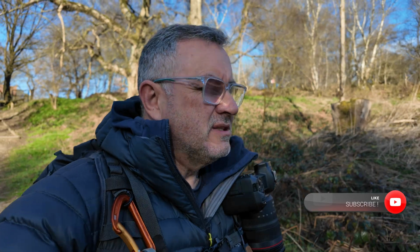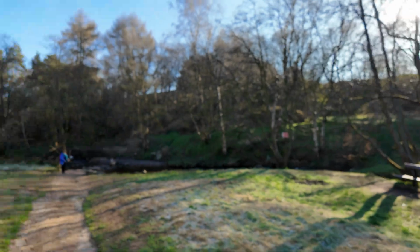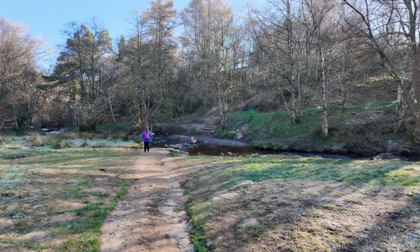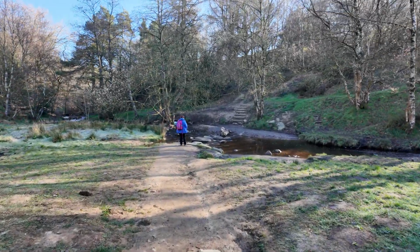And yeah, just now approaching the little stepping stones here across the little river. Just coming up here, wife's looking a little tentative. We'll see.